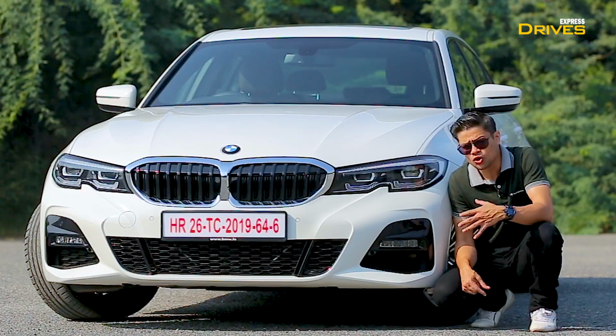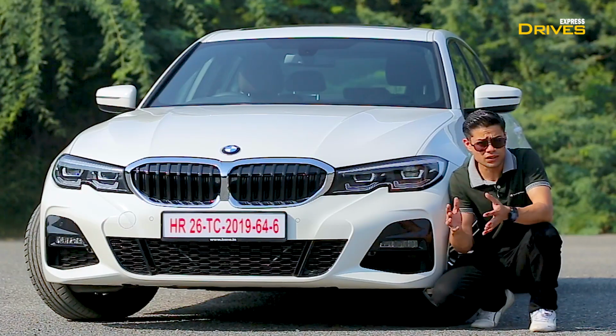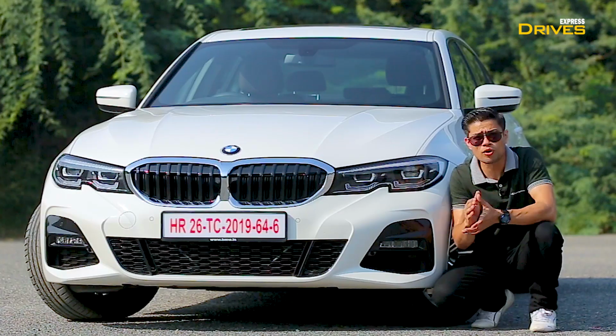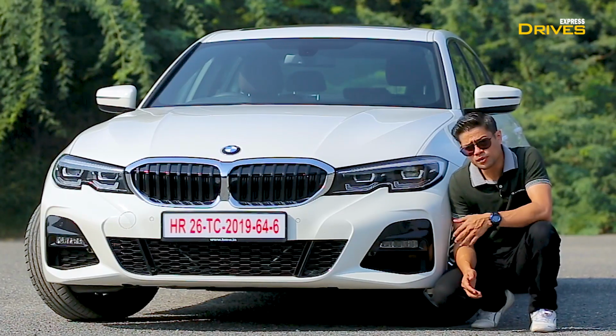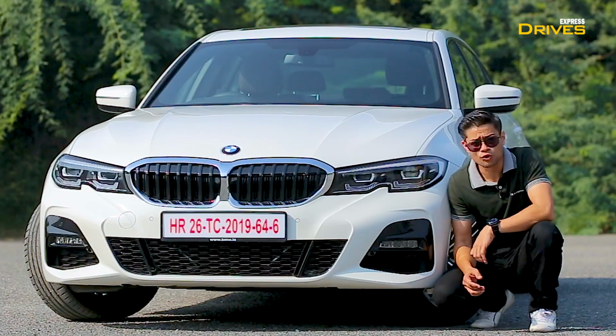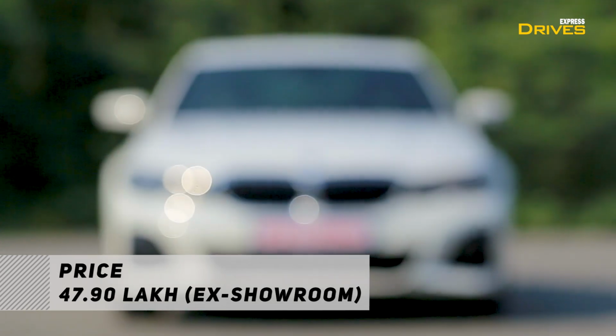Now, having discussed all the features of the new 3 Series, the areas where it has improved and what it offers, it's time to conclude. But before that, the most important part, prices. The BMW 3 Series now starts at a price of 41.4 lakh ex-showroom, and the version that we're driving right now is priced at 47.9 lakh.